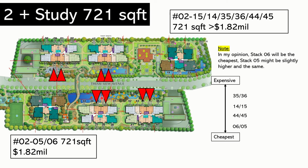If you can't get this one, maybe then you can consider 2 plus study. And my first choice for the 2 plus study, I actually prefer the stack 15. Why? Because this is facing towards the southeast, and the opposite direction is facing towards the northwest. Slightly only, it's a tilted direction. But anyway, I think 15 will be my first choice for 721 square feet.